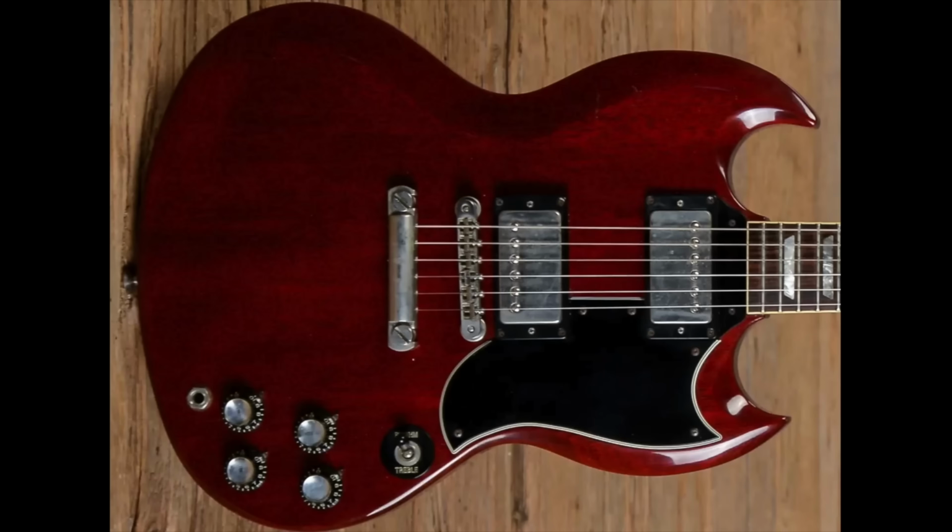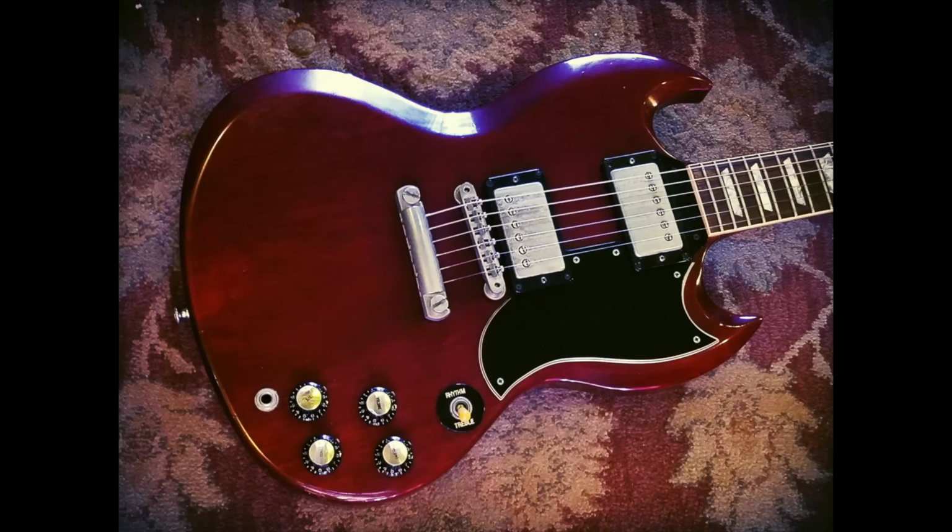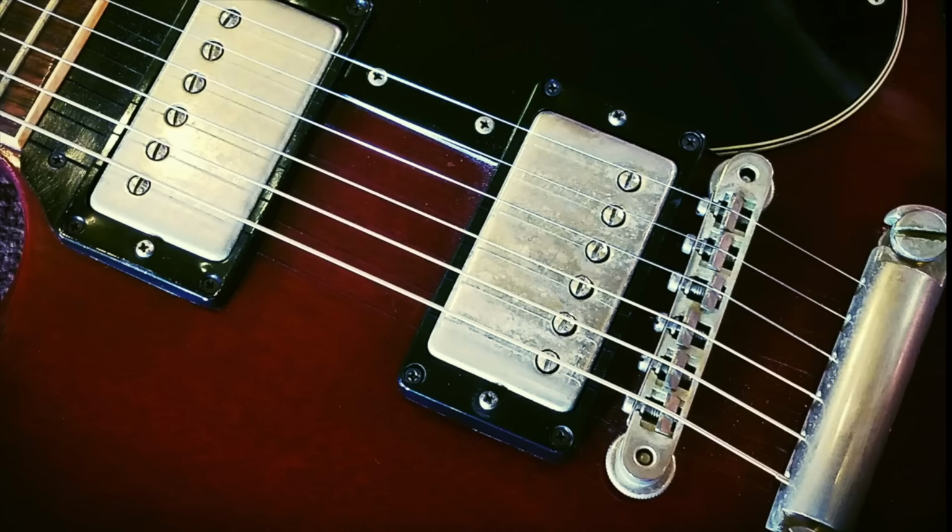But the first SG reissues didn't come along until 1986, with the release of the SG 62. Gibson had not saved many of the original design materials for the SG, so like the Les Pauls, they were reverse engineered from vintage guitars. They copied almost everything except for the sideways vibrato, so the reissue had a tune-o-matic bridge.